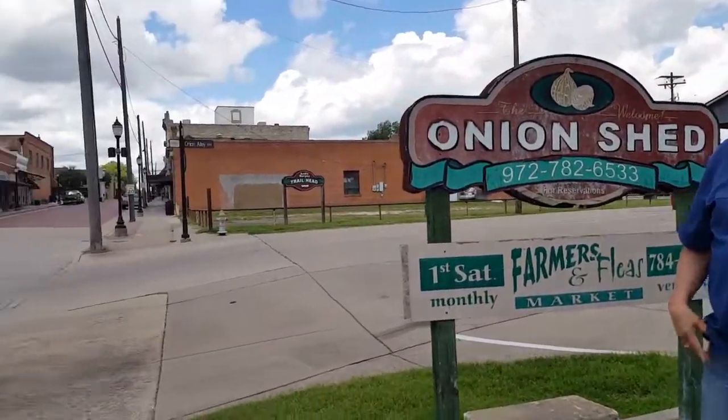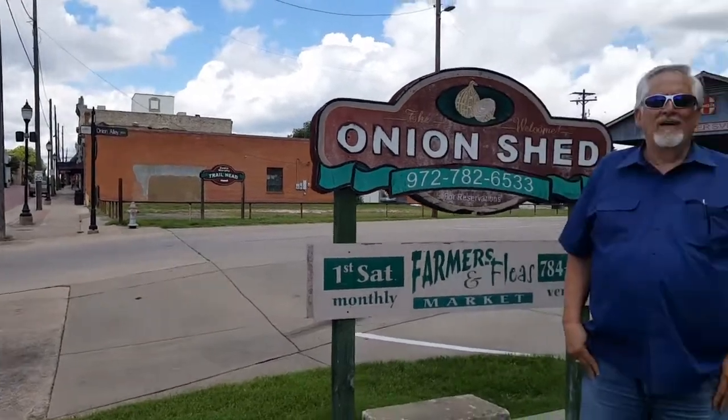And then we have our Old Time Saturday event here, which is our annual fall event held on the first Saturday of October. We have thousands of people coming into Farmersville. We set up rides in the field behind the onion shed, set up booths all along Main Street, and close down the square for a big parade. It's a really great event, and that's the first Saturday in October. We hope to see you here for that.